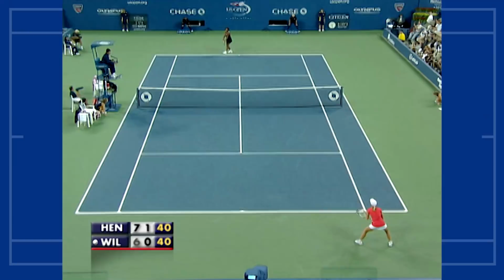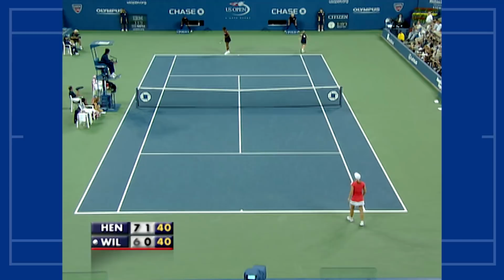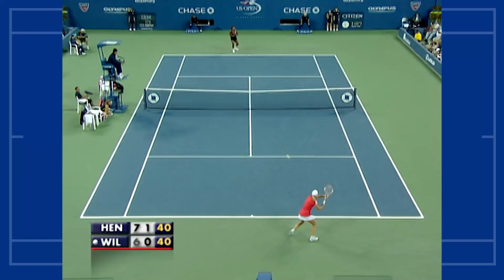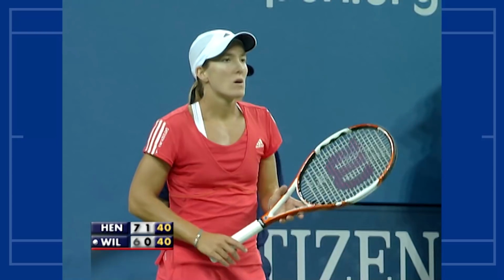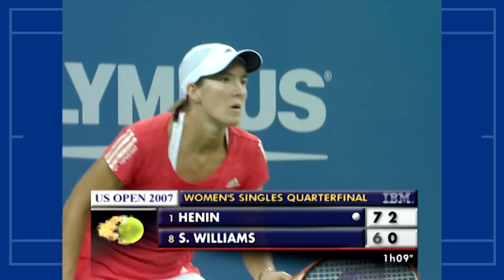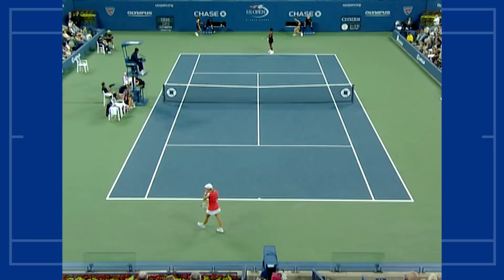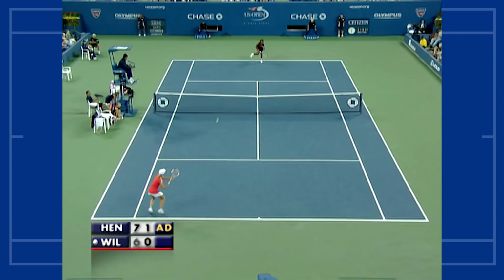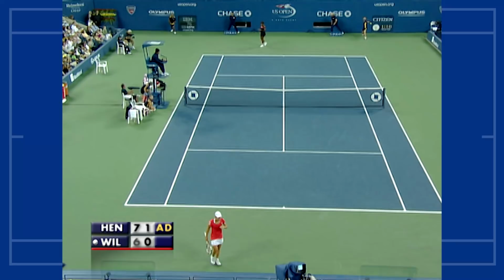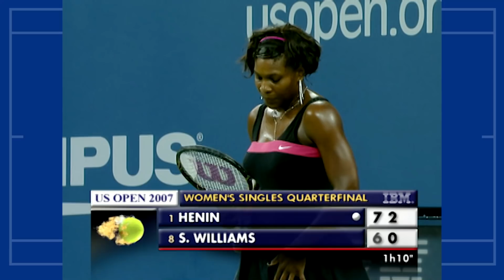There's one person that can pull this off. She knows better than anybody. It's her daughter. Point. Third of this game. And she has the break. Henin for a two-love lead, as she did in the first set. And Justine Henin is raising the bar.